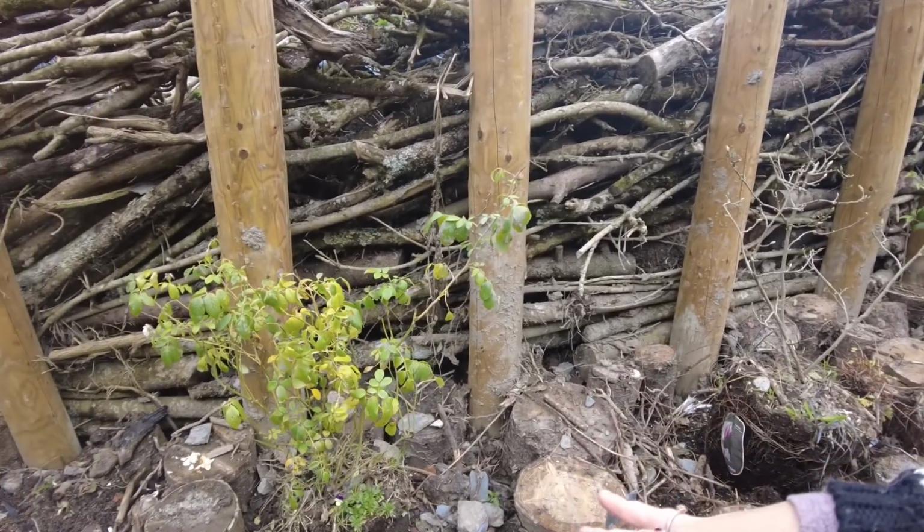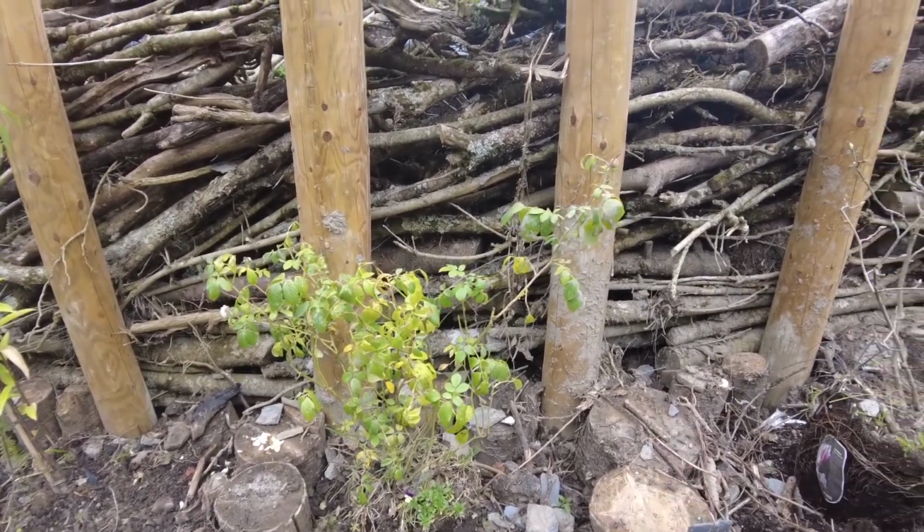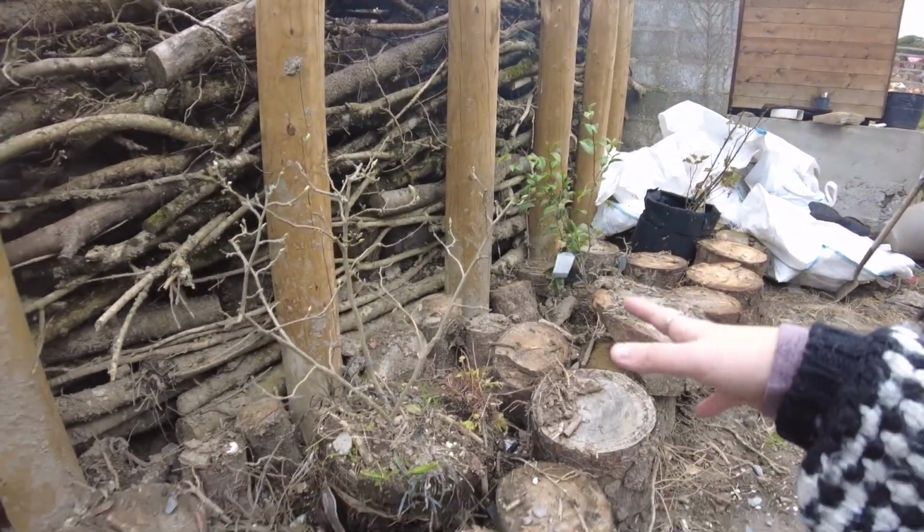This is a rose. Obviously we're not there with this one yet. We don't have the soil. We are going to go and look for the soil, but it's been chucking it down for the past couple of days, so we nip out when it's dry and then hastily retreat when it chucks it down.